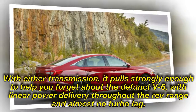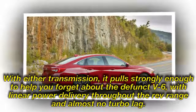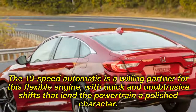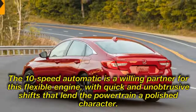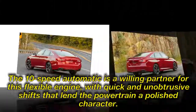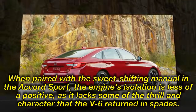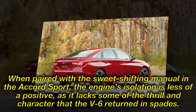With either transmission, it pulls strongly enough to help you forget about the defunct V6, with linear power delivery throughout the rev range and almost no turbo lag. The 10-speed automatic is a willing partner for this flexible engine, with quick and unobtrusive shifts that lend the powertrain a polished character. When paired with the sweet-shifting manual in the Accord Sport, the engine's isolation is less of a positive, as it lacks some of the thrill and character that the V6 returned in spades.